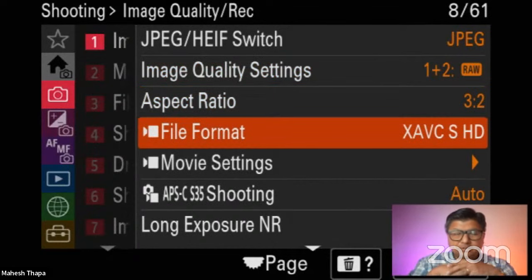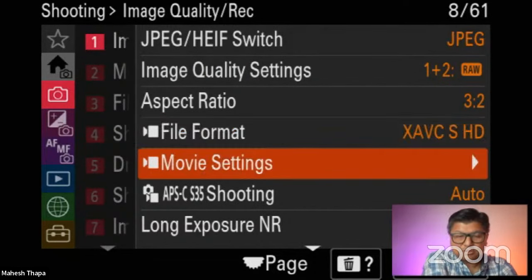I'm going to concentrate mainly on camera settings, but if there is a question later on, if we have more time, maybe, and you're interested in some of my video settings, I'm happy to discuss that too. But for now, I'm going to keep it to the camera. So again, I'm not going to go through every single menu item, only the ones that I think are important and the ones that I have initially universally set.